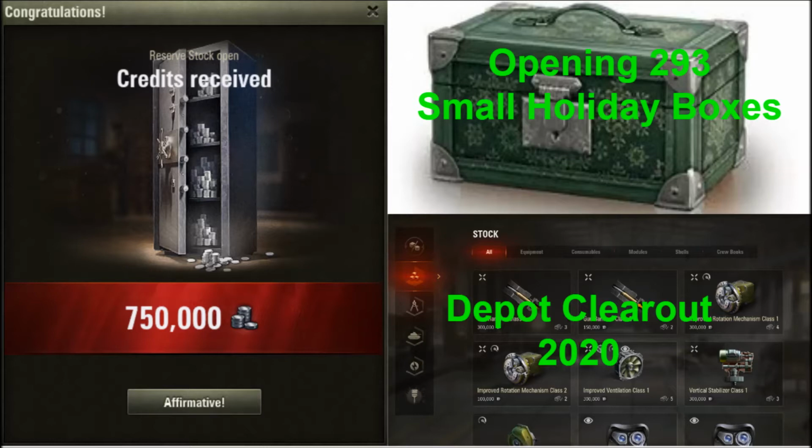For the first time, I went through my depot. I sold everything I didn't want. So all the equipment Wargaming gave me from the daily missions or from events that I wasn't going to use or not going to use anywhere in the near future, so I have time to earn more, I sold that. Consumables I'm never going to use, I sold, mainly fire extinguishers because whatever, I like to live dangerously. I think I might have sold a tank or two in that video.